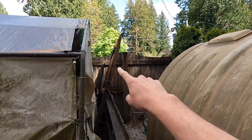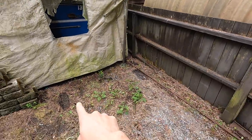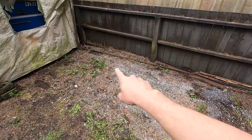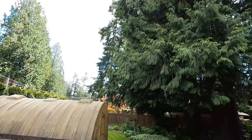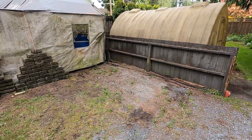There's the Model A frame, there's the fence, and right here, those four tire prints are where this car has sat for the last 20 years. Right under this big tree. Sort of. Pretty wild.